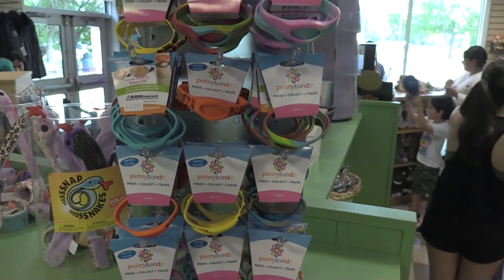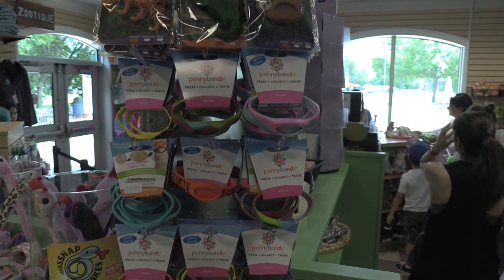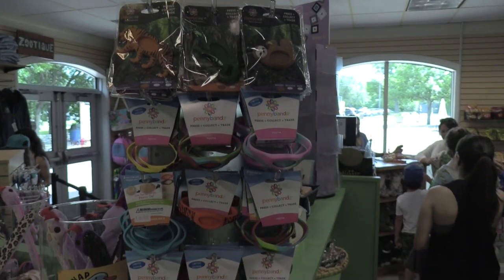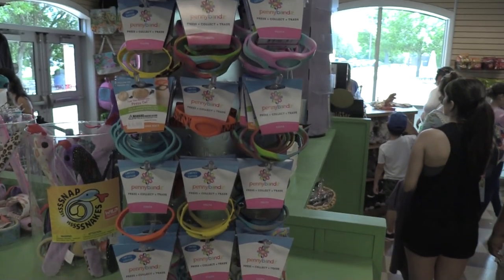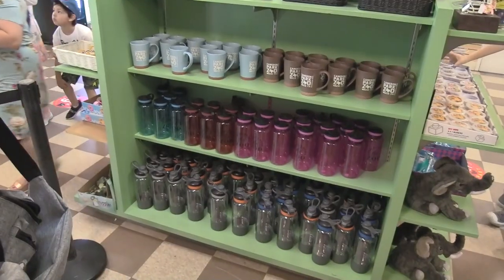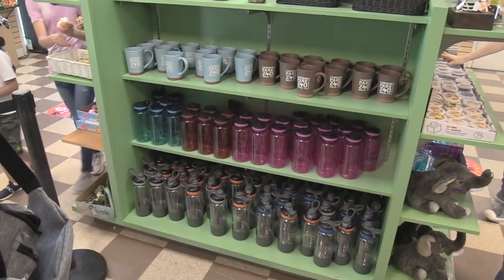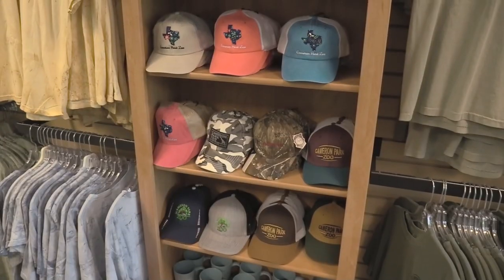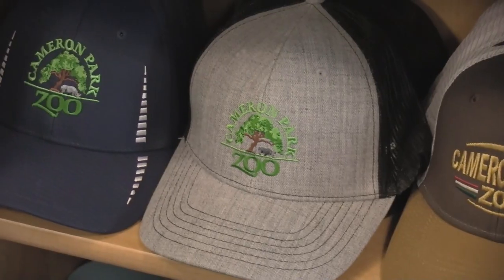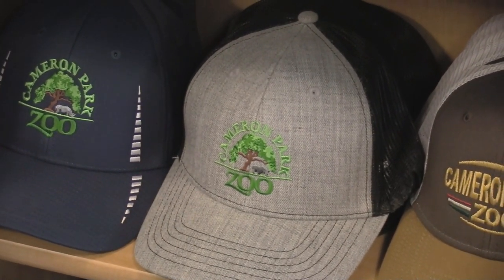Because all around the zoo and a lot of places, they got pressed pennies you can make. That way you can put your pressed penny in your penny band. You can get carry bags and backpacks, and various mugs and cups with the zoo name on it, and additional hats. It's actually where I got my hat from. That's the hat I got right there.